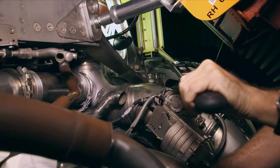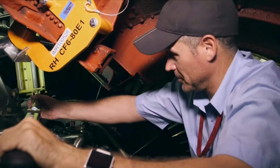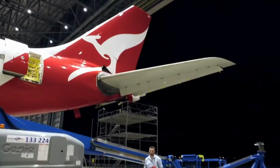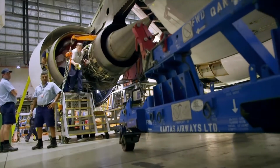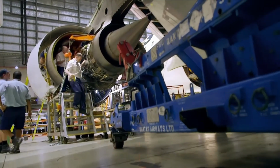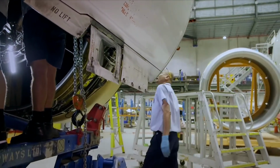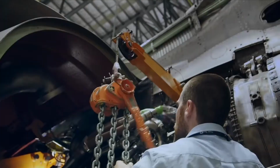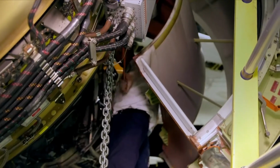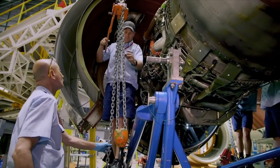With an engine worth in excess of $10 million, you can never be too careful. Night has fallen by the time the team are ready for the large cradle that will carry this multi-million-dollar piece of engineering. As the crew take up the slack in the chains, it's a tense point in the manoeuvre. And Stephen is on hand to make sure this engine is handled with care.